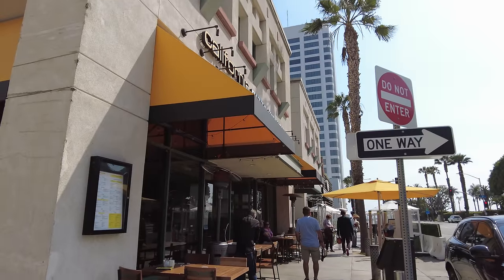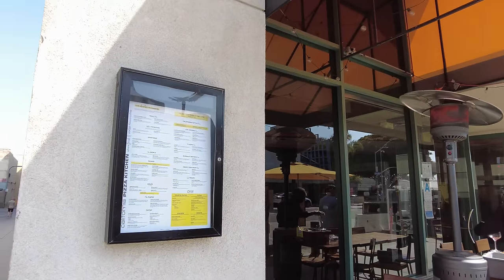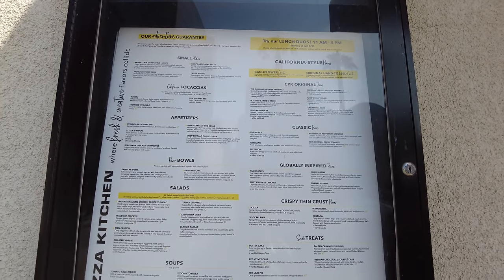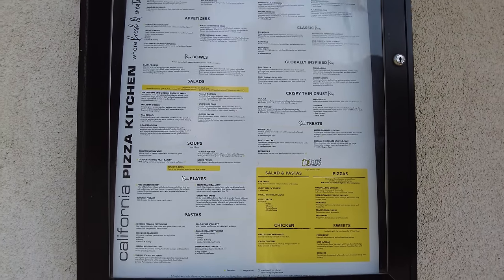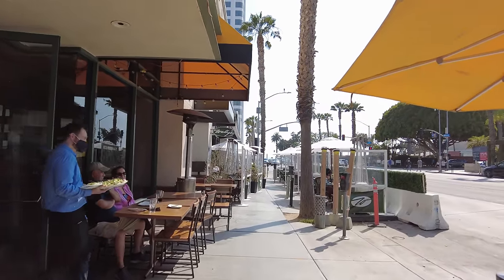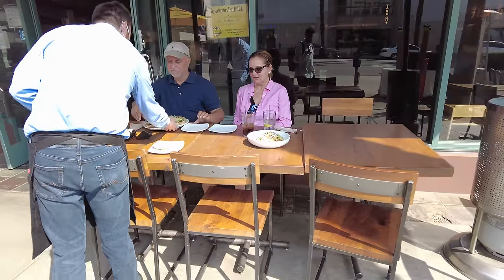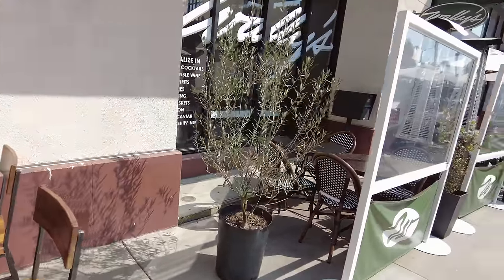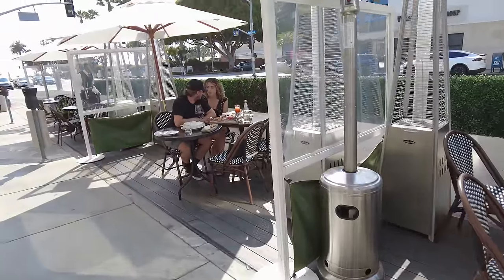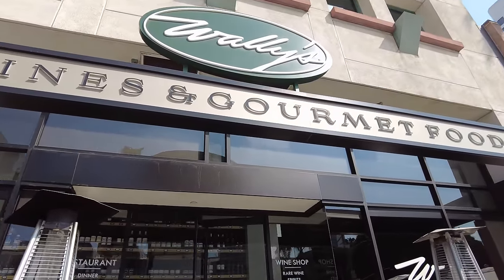California Pizza Kitchen. I think you can just call this place Pizza Kitchen and it'll still be California, right? Our adventure guarantee. Seems like they could have a wide menu in there. Oh wow, that looks good. Like avocado and... Hello. Wally's fine wine and gourmet foods.